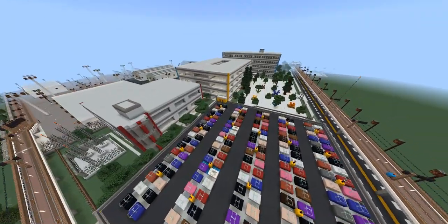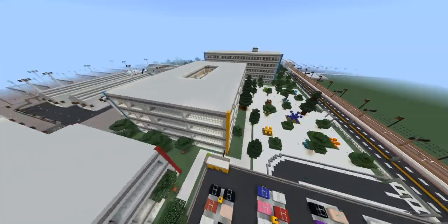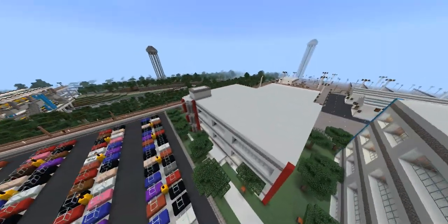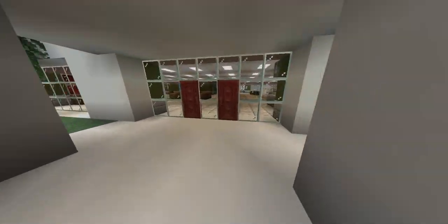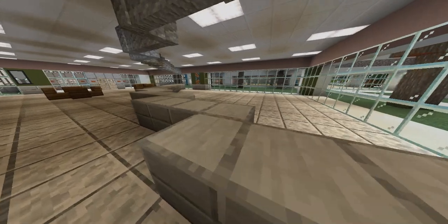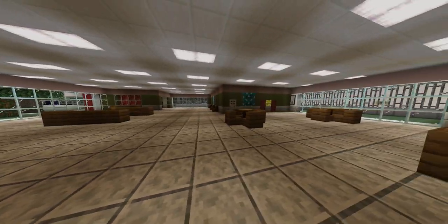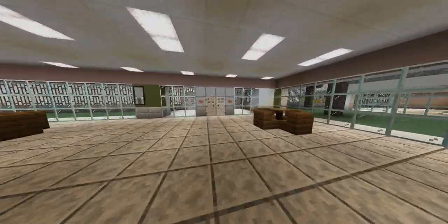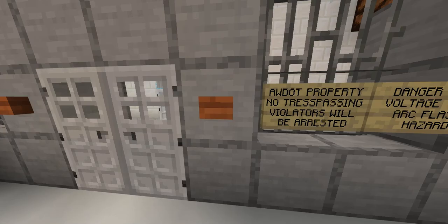So here is the parking for the Light Metro. Now this compound here is the headquarters building for the Light Metro. Operators of the Light Metro will walk in. They will check in here. This is the lounge. Upstairs is dispatch and a whole bunch of administrative functions.